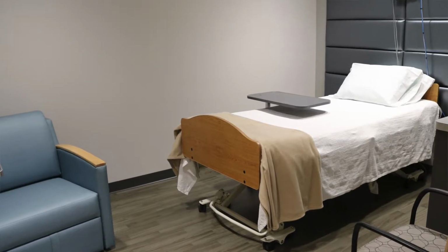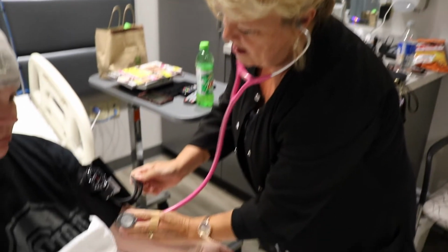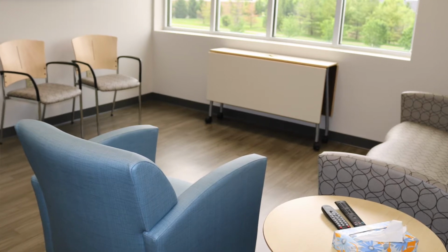A lot of patients who have been diagnosed with seizures actually don't have seizures. Up to 30% of the patients don't actually have seizures. They have what we call seizure mimickers. And this test will help us see which one is a mimicker and which one is a true seizure.